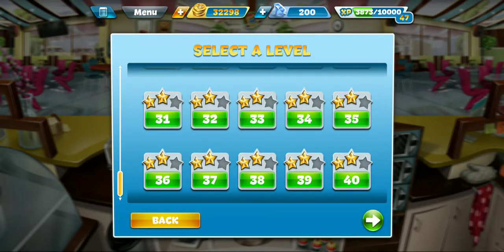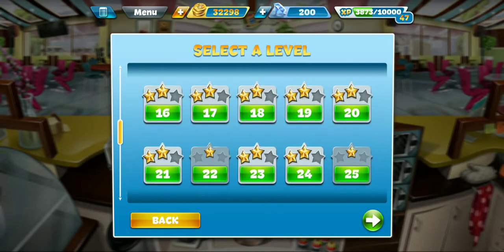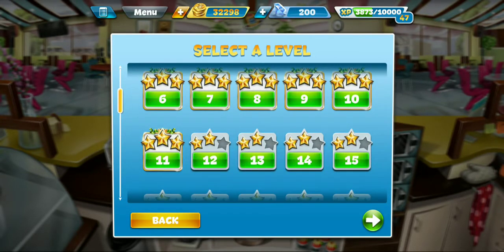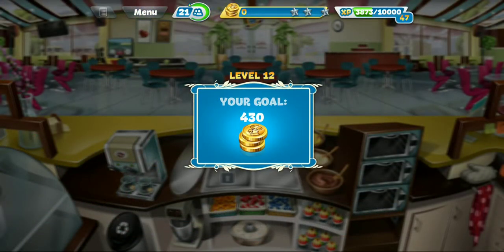And last time I was here, I was able to 3-star level 26. Today we are going back and continuing 3-starring the levels that we had previously gotten 2-stars or 1-stars on. Looks like all 2-stars here. So looks like next in line would be level 12. Let's go ahead and jump into that.